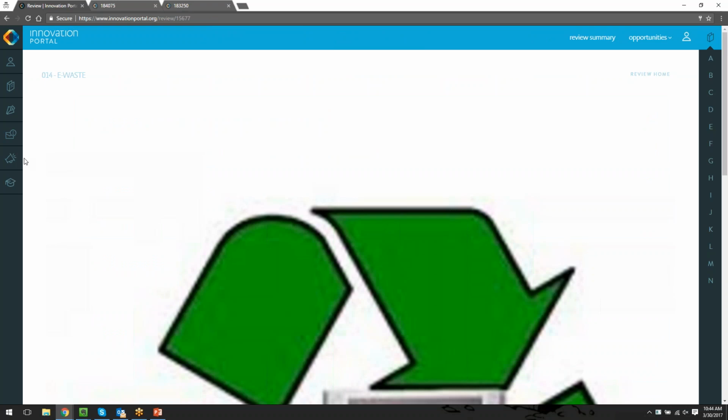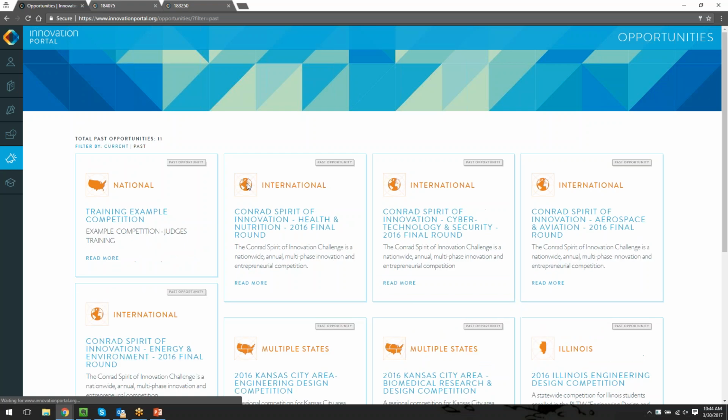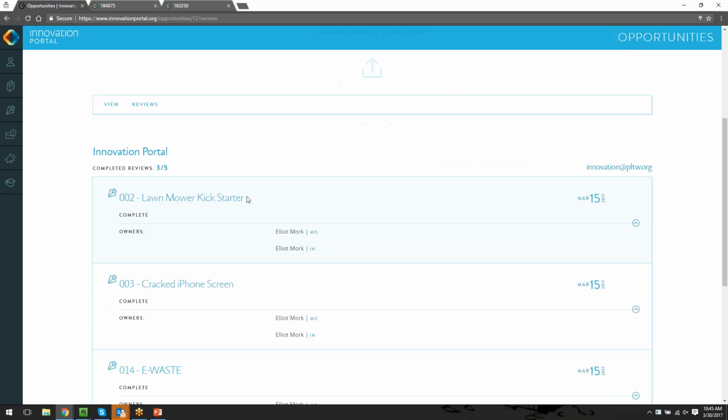So let's jump one more time through opportunities to show you that navigation again. You go to opportunities. Here are the 2017 competitions, engineering and biomed, but these won't be in this current tab. Once you have things assigned to you, you'll need to click this pass button. They'll show up here and replace these 2016 competitions. If we go into training example and click reviews, we can see all the reviews assigned to us within this competition, and we can see how many we have accomplished.